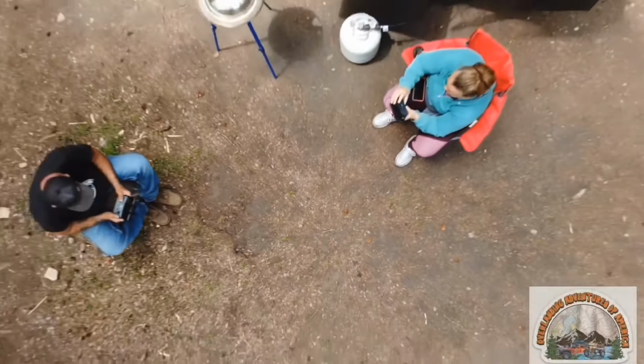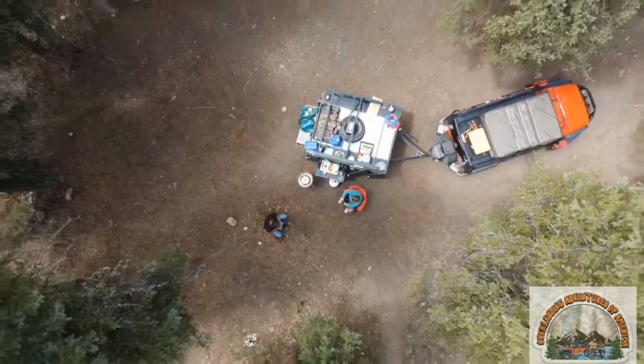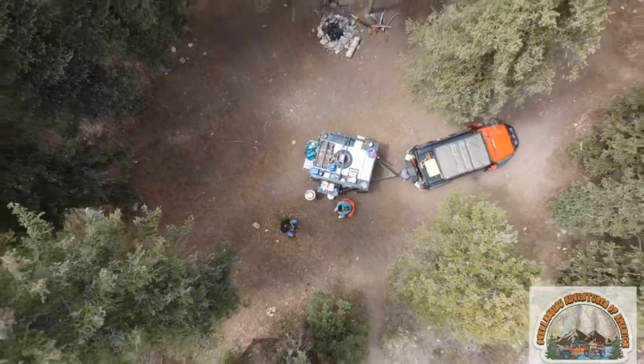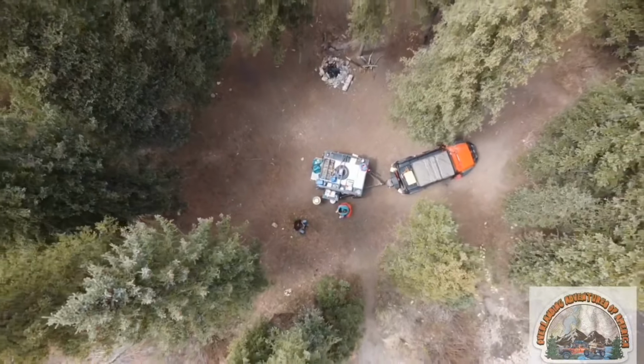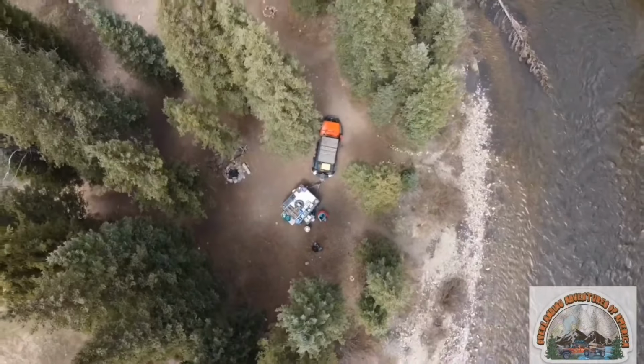Once we settled for our spot, right off the White River, it was absolutely breathtaking and beautiful. We spent quite a few days here, right on the river. Absolutely gorgeous, just taking in all the smells, the sounds of nature.